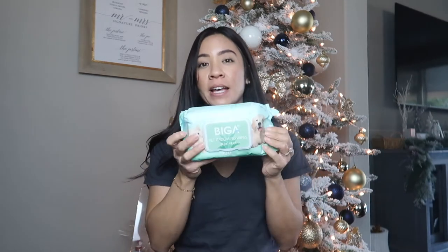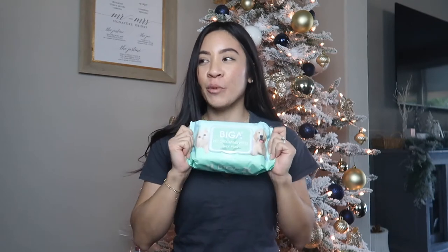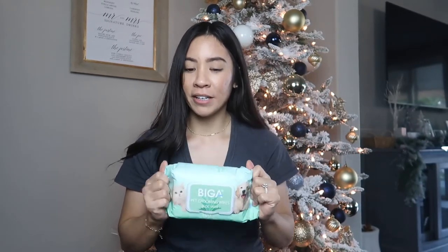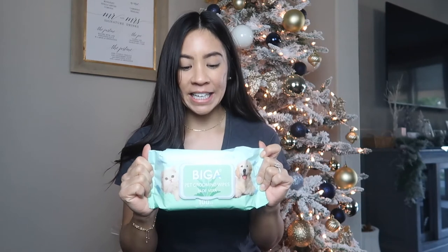Since we are on the subject of cleaning, I do want to mention that we order these wipes from Amazon. We have them everywhere. We have them by the front door, in the back door, and in our laundry room. Anywhere that we clean him up after a day at the park, this is our go-to. If we bring him to my mom's house, we'll throw this in our bag as well so we keep him clean, especially his paws.